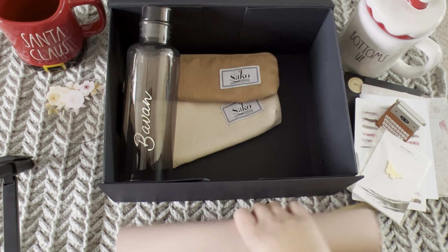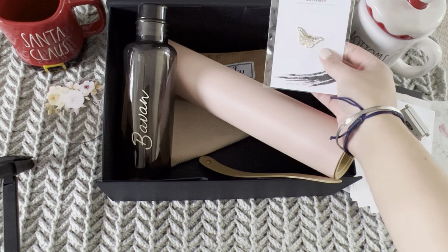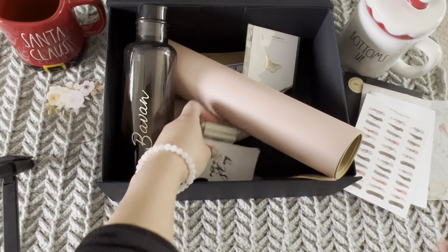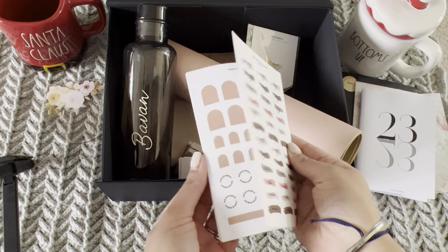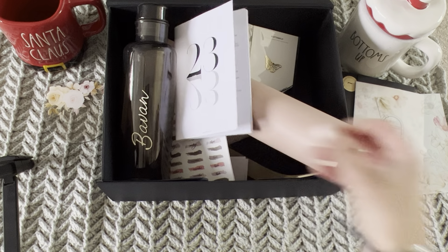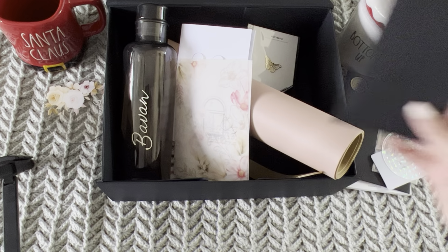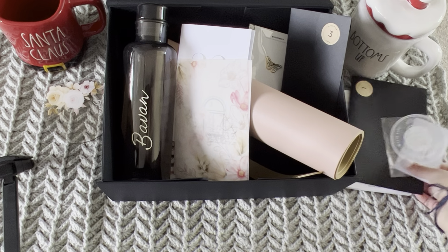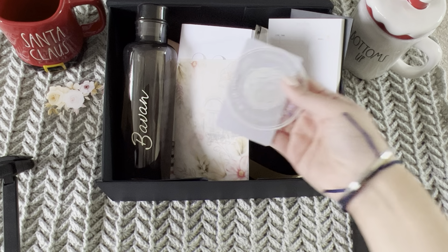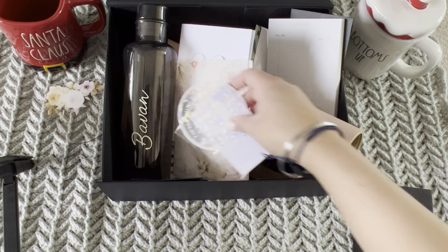So we've got pen cases. We've got a water bottle. We've got our mat and bracelet. We've got a magnet, we have a calendar, we've got some stickers, we've got the 23/23 notebook, we've got dashboards, in here we have the die cuts, we have got a notepad. And then you've also got your This Planner Belongs To and a really nice deco card.